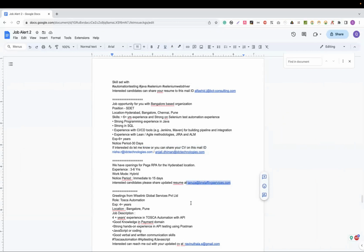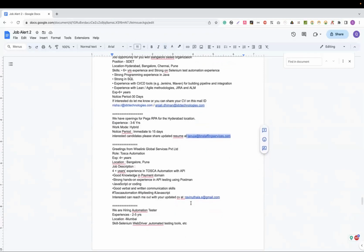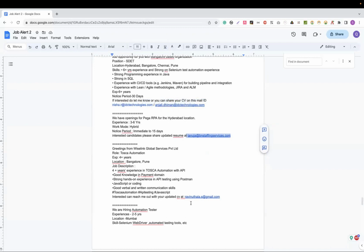the mentioned email ID. Next opening is for the 4+ years of experience for Tosca automation, and it is for Bangalore and Pune location. So if you have all the required things which is mentioned in the JD, and they are in your resume, you can share your updated resume on the mentioned email ID.